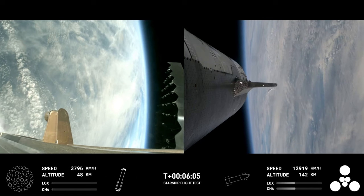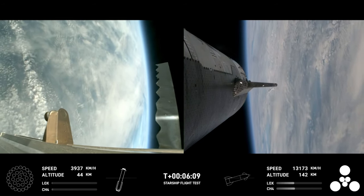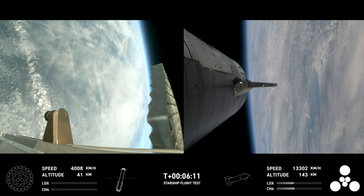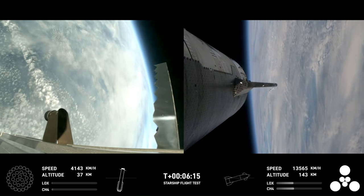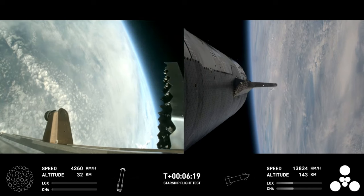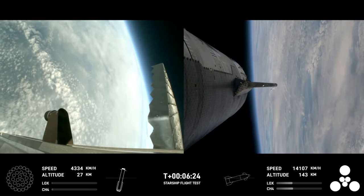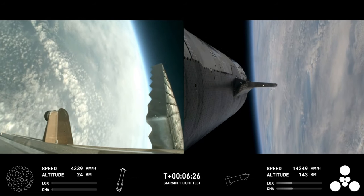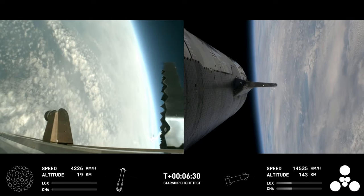We're about 30 seconds away, just under 30 seconds away from the start of the landing burn on the booster. You can see the grid fins rotating. Those hypersonic grid fins are guiding us through the atmosphere back towards our splashdown site. Again, we're going for a soft splashdown.